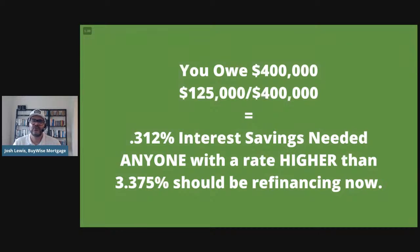So anyone in this situation, roughly a $400,000 loan balance or $350,000 and above, if you have a rate higher than 3.375, with rates at 3% right now, you should be refinancing. You should be looking at it. I know it can be frustrating right now. All of us in the mortgage industry are super busy and super backed up. So where we normally close loans in 21 days, we're looking more like 35 to 45 days right now, depending on the file.